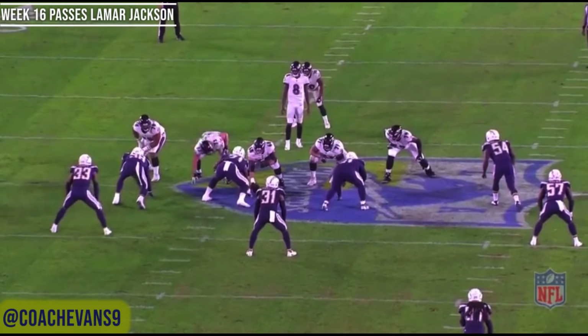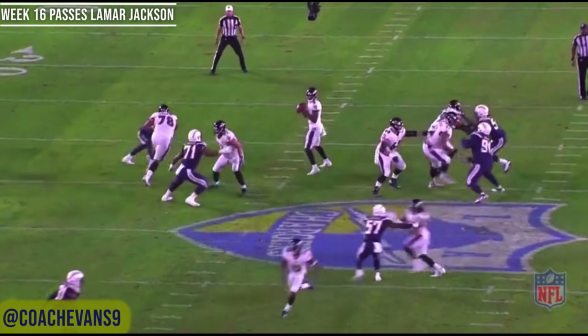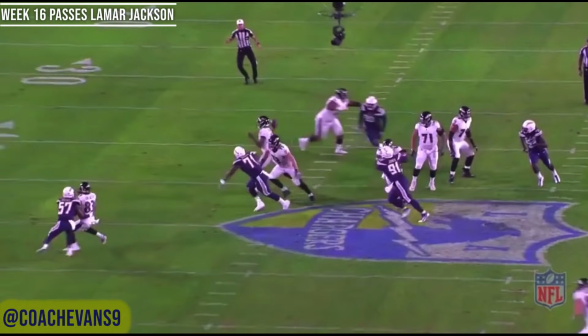Now we can watch his head and tell his progressions right here. Got 1, 2, 3, check down.